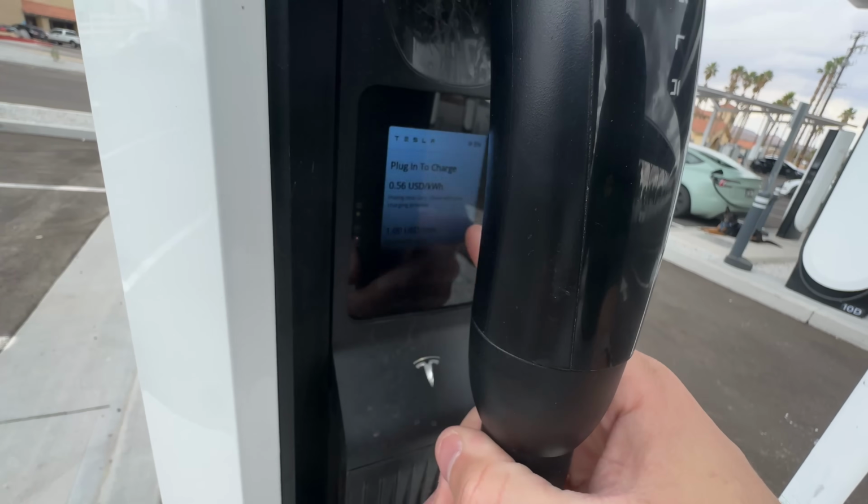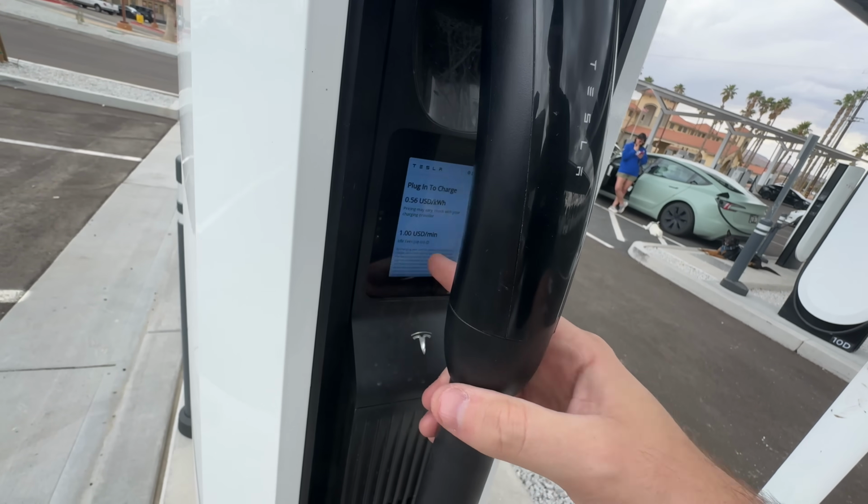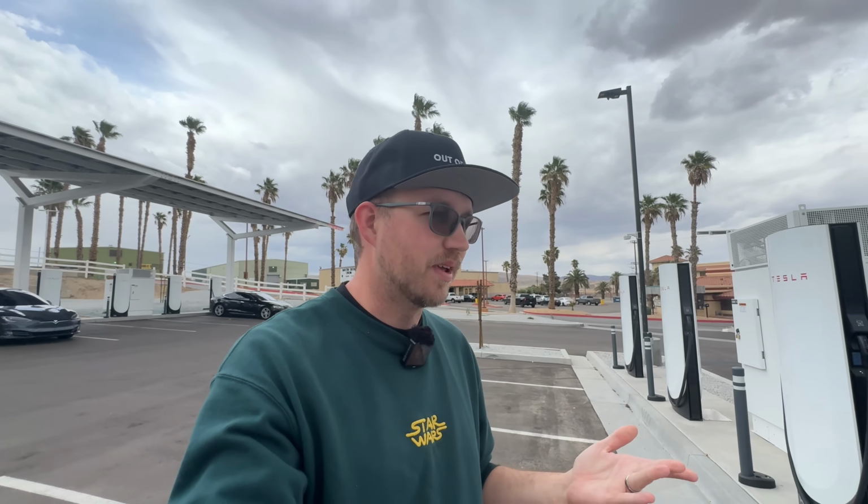But as far as non-Tesla access, I believe this entire site is open to non-Teslas, and you can even see on the screen here, plug in to charge, 56 cents per kilowatt hour, $1 per minute idle fees, up to that. That's if you don't have Tesla's membership to buy down the rate. It's not entirely unique to Tesla. EA has the same type of thing. So the pricing is probably somewhat comparable, but for Teslas, at least as of right now, 43 cents per kilowatt hour, which is still a little bit pricey.